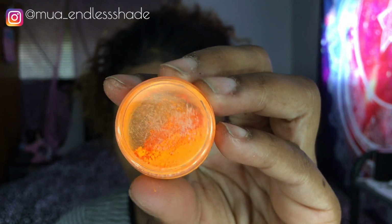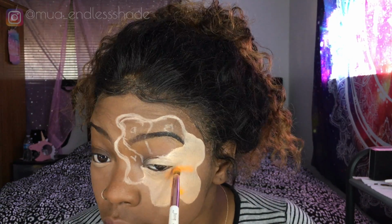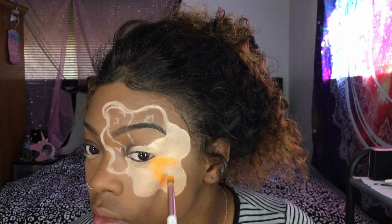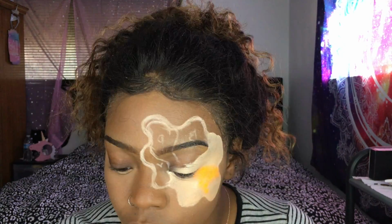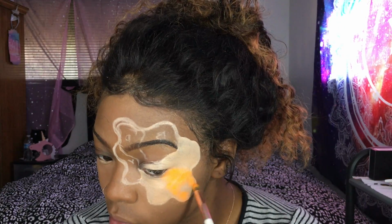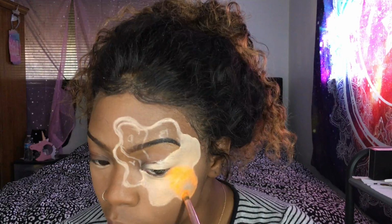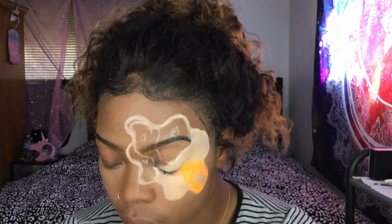So first things first, we're starting out with our Blazing Orange by Lush Legacy. This color is highly pigmented. It is very messy, and a little bit goes a long way. So I'm blocking out the shape first, so that way I know where my orange goes, and then I'm going to go ahead and start to fill in that shape.